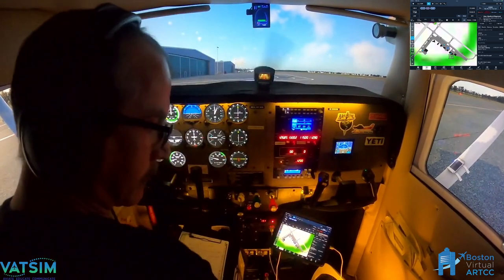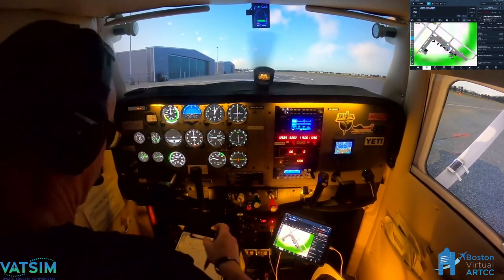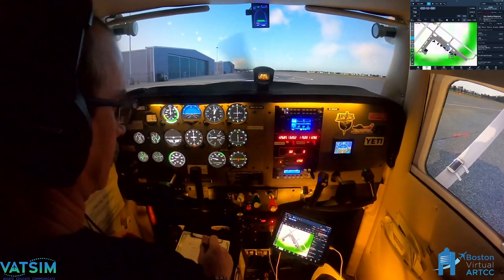Number 7 Tango Juliet, runway 24, clear to land, wind 240 at 11. Clear to land, runway 24, Skyhawk 7 Tango Juliet.